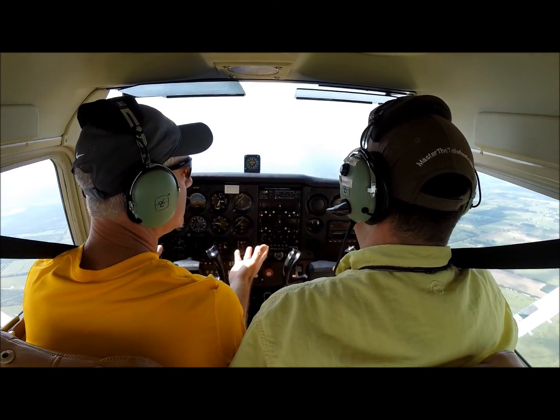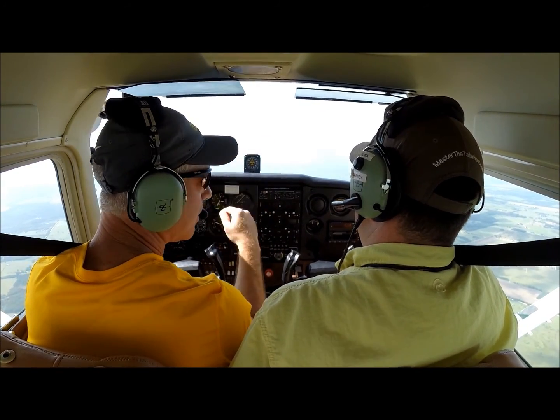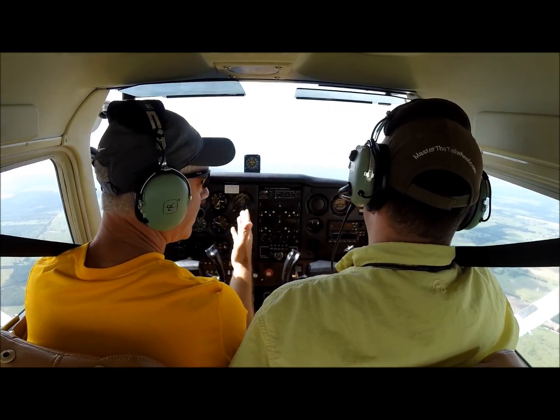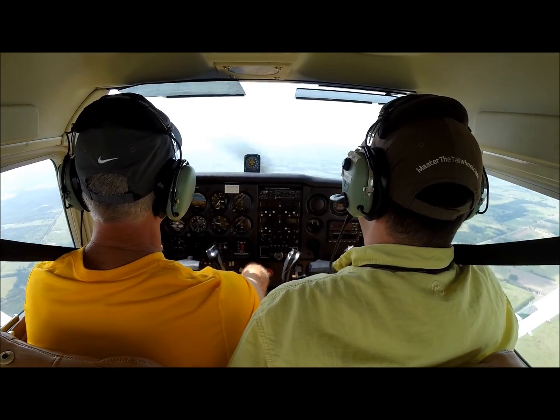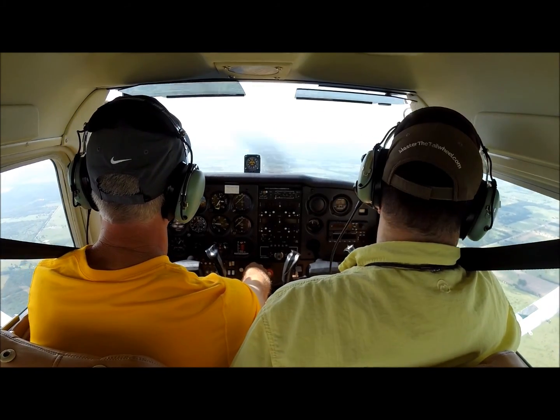Because there's not enough torque. The engine's idle, so we're not getting the same kind of torque forces. Right. So you don't even have to add in the right rudder anymore. You're going to need some right rudder, but it's not a footful of it. Alright. We're going to have to find a happy medium.